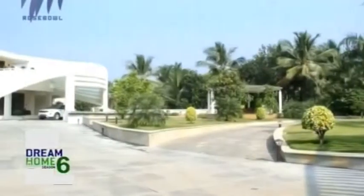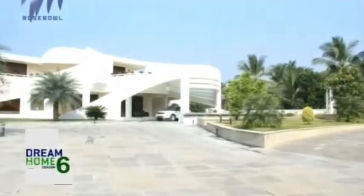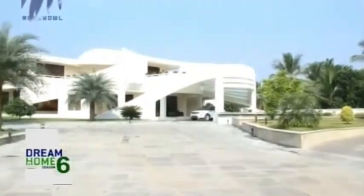The house is actually in a very large property. There's a beautiful driveway which comes to the house with a nice landscape space around it. Some attention has gone into landscape. The house itself is a little contemporary design. It's a very flowing pattern with a lot of different things happening. It's a very different looking house.